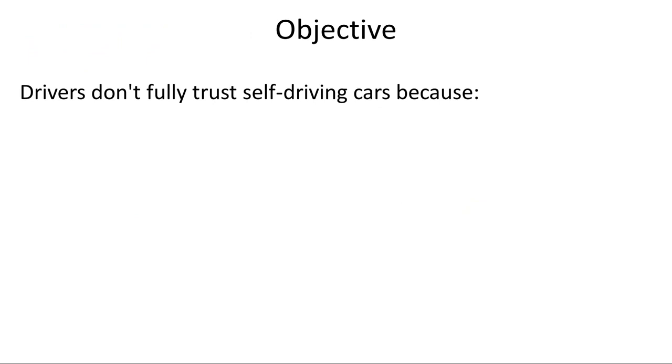The objective of our work is to tackle the two main reasons that cause drivers to not fully trust Level 3 and Level 4 autonomous vehicles. The first one being the takeover request, an event which occurs in extreme situations in which the driver has to retake control of the vehicle. In the process of this action, it is highly likely that an accident takes place.